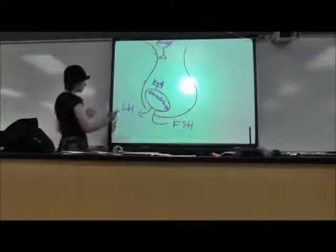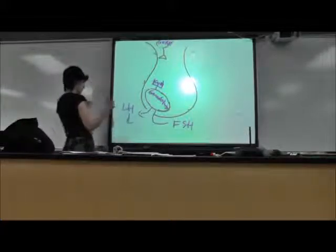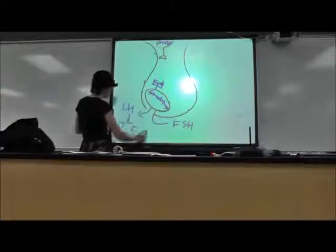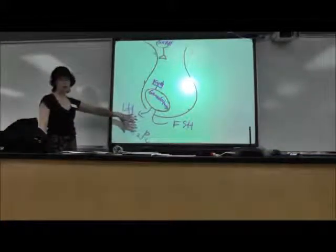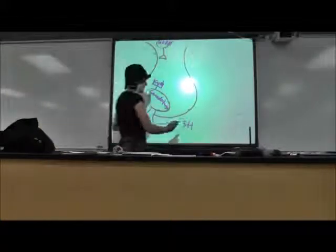LH is going to be the hormone that stimulates our steroid hormone production. So it will stimulate the production of testosterone, estrogen, or progesterone. Estrogen and progesterone are under weird regulation, so I'm not going to make you worry about the details of that. Testosterone is a normal negative feedback loop.